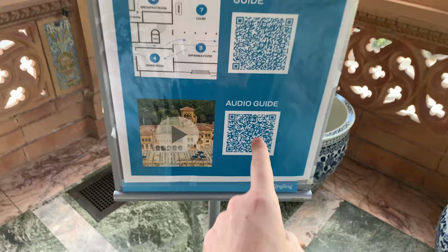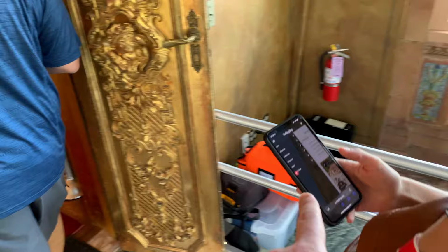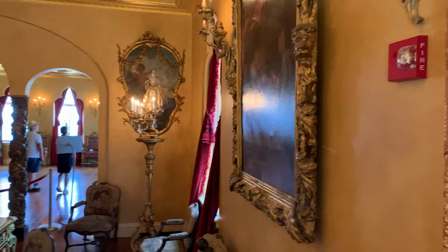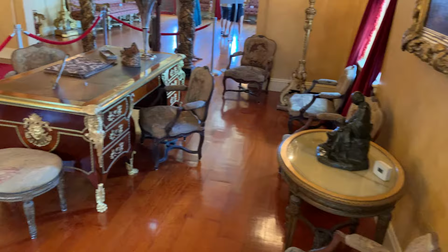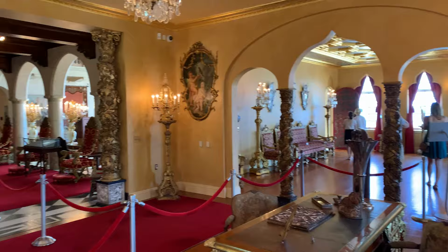Scan this for the audio guide. Look at the view. Wow. That is amazing. So we have our AirPods in. We're setting up the audio tour. And then here's what we see right when we go inside. This is also a winter estate.